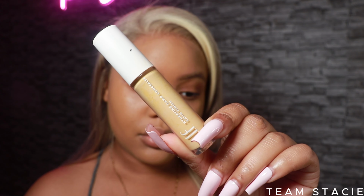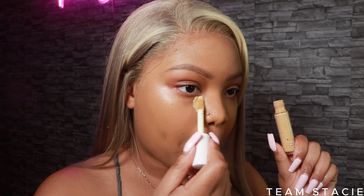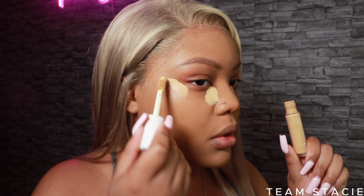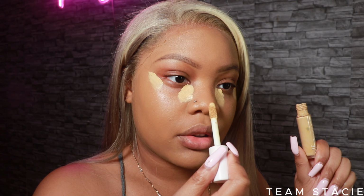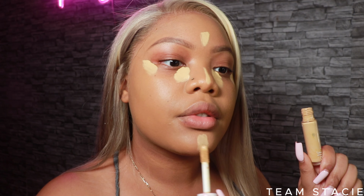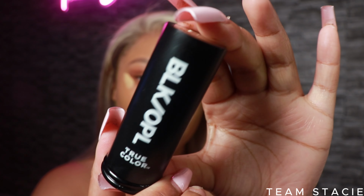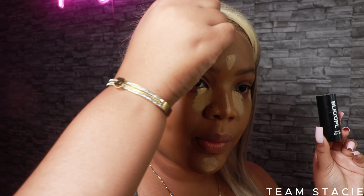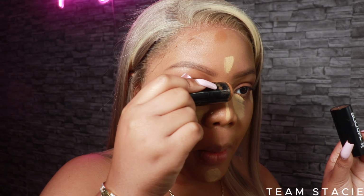So now we're gonna go ahead and take my favorite concealer. Guys, I just did a makeup shopping vlog, and I'm gonna show you guys that video soon, but I did try a new concealer, so I'm excited to show you guys that later. But this is my reliable. This is the e.l.f. Camo Concealer. I'm obsessed with it. You guys know I put it in my T-zone. Then I'm going to take my Black Opal Cream Foundation, and this is in shade Hazelnut. I'm going to go ahead and just contour.